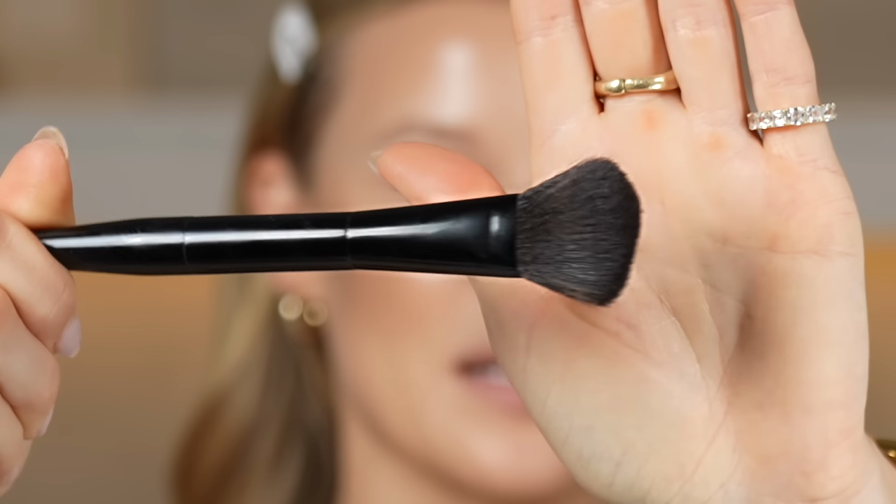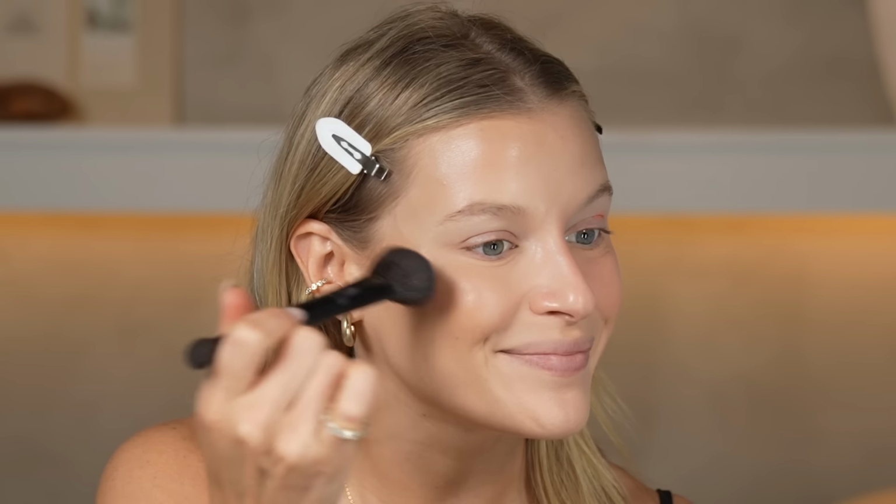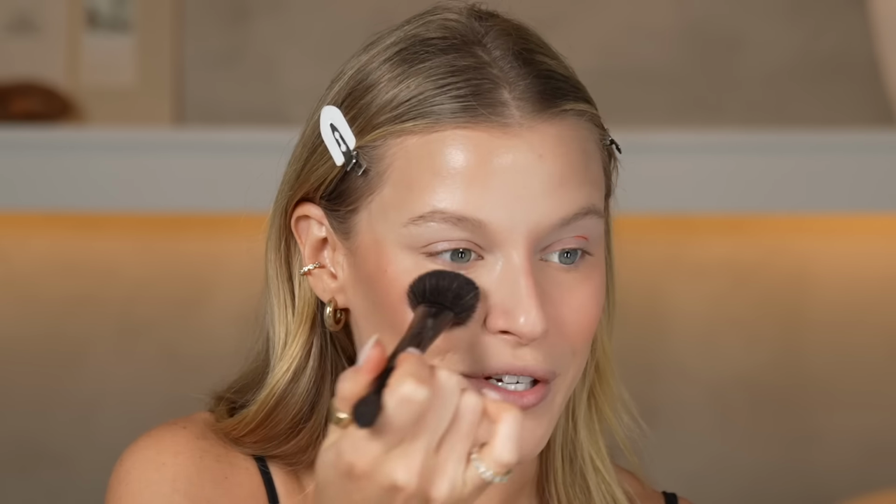Instead, go on the back of your hand with your blush. I love this brush from SAIE. It's just like the perfect, you can see how it's kind of angled. It's dense, but not too dense. Disperse the product evenly. Smile, put it on in a dabbing motion and make circles and kind of like bringing it up to the hairline, but not too much.